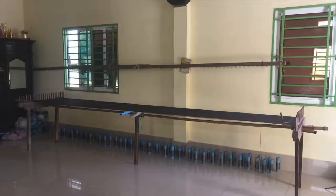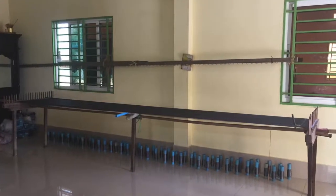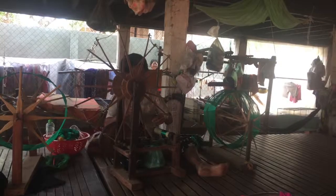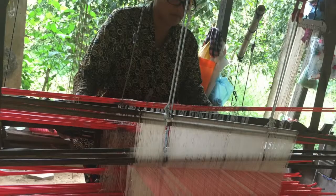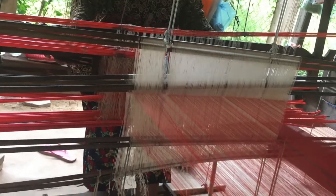On my latest trip back to Cambodia for Modi Made, I had the most amazing experience, just all by chance. I ran into Chom Nab from Fair Weave on the ferry one day as I was heading out to a silk village, and he invited me to go and see some of his weavers from his social enterprise.